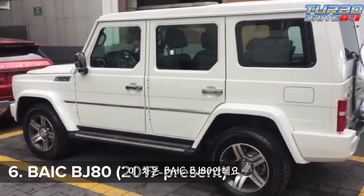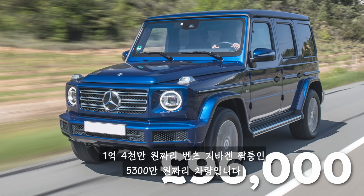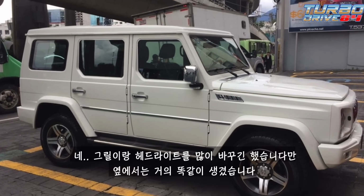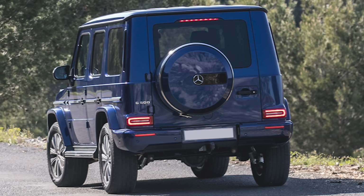This is the BAIC BJ80, and it's a £35,000 copy of the £96,000 Mercedes G-Wagon. Sure, they've changed the grille and the headlights a bit, but it looks almost exactly the same from the side. It's even got the door hinges on the outside, just like the G. It's a pretty shameless copy around the back too.